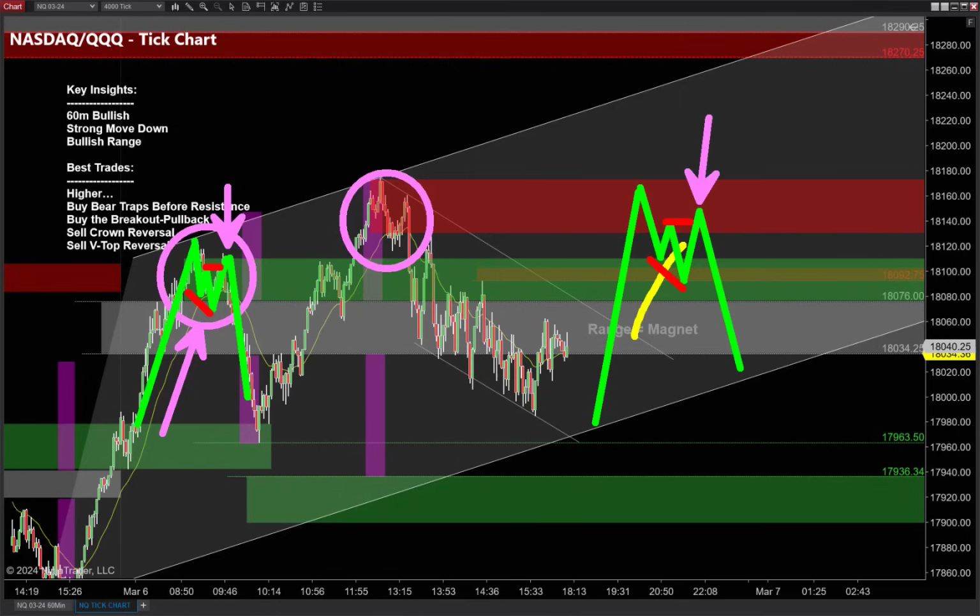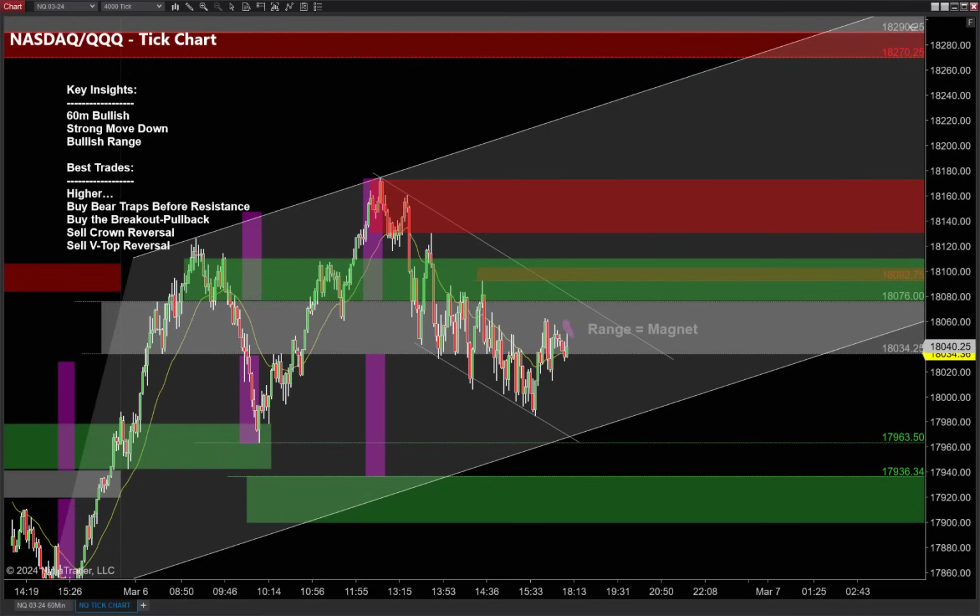A bull trap signal off of that high. Make sense? Okay? We have to look for this crown reversal because, again, we're so bullish overall. It's a bullish overall bias. So I need to be a little more patient and more cautious on the entry as opposed to if I run lower, well, we're bullish overall, it's 1, 2, and back up from there.